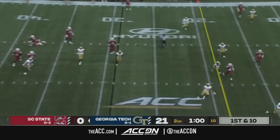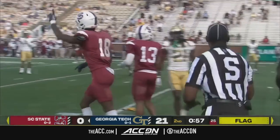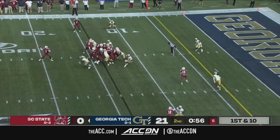Fields flushed out of the pocket, looking downfield, lobs it up, and contact. Flag comes out. It was underthrown, and it kind of worked to their advantage. Miles Sims runs right through. 1st and 10 at the 14-yard line.